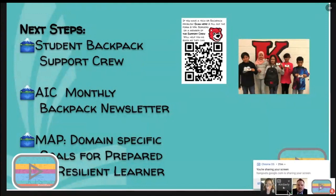And then the last thing is with MAP, kids having domain-specific goals for the prepared and resilient learner success skill. Teachers have the MAP proficiencies hanging up in their classroom so that kids know what their goal is for the three times we take MAP, and it also has the domain. This is just getting started: we're asking teachers, when they talk about their learning target, to also connect it to a domain with MAP so that kids can learn that language as well. We want them to tie their lesson frame to the domain in MAP.